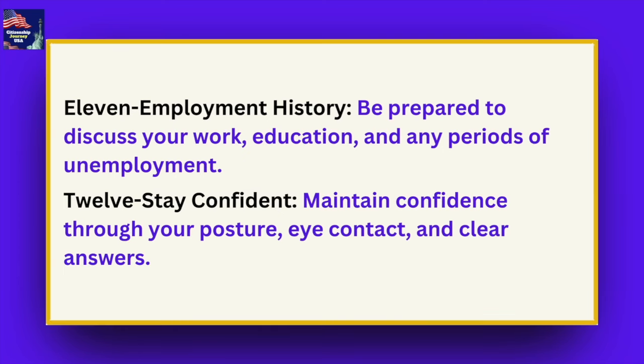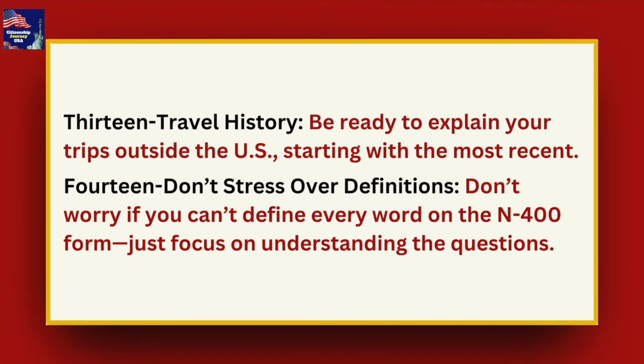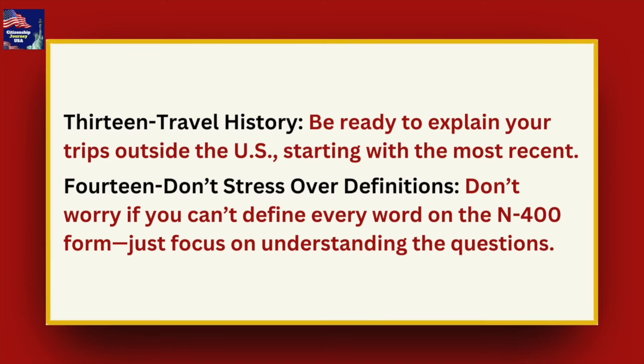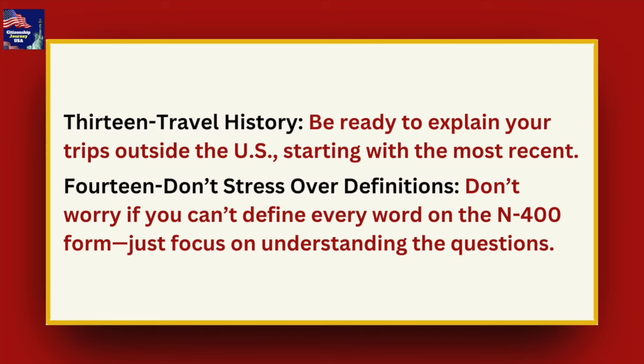Number 12. Stay confident. Maintain confidence through your posture, eye contact, and clear answers. Number 13. Travel history. Be ready to explain your trips outside the U.S., starting with the most recent. And last, number 14. Don't stress over definitions. Don't worry if you can't define every word on the N400 form. Just focus on understanding the questions.